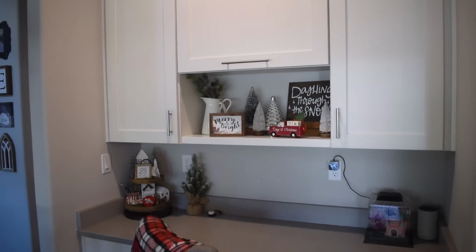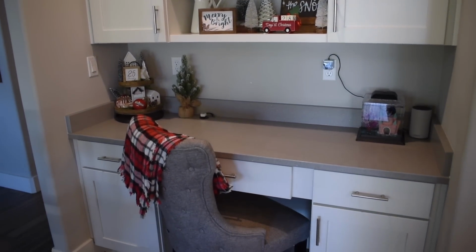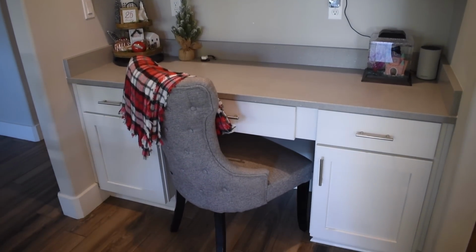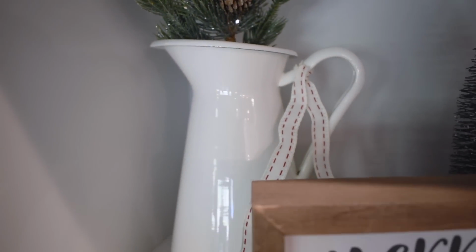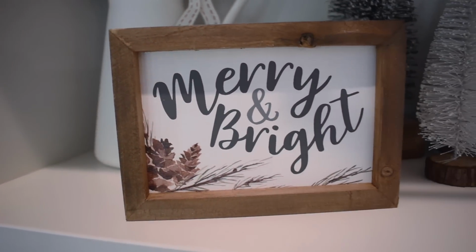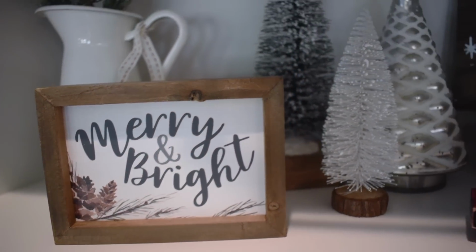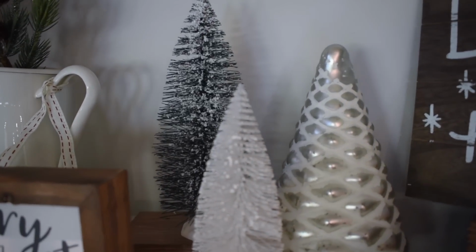So this is my desk area in the central part of the house that I am always working at. But on this shelf up here, I always decorate this for the seasons, and I have this metal pitcher here with some greenery in it, and I just added some Christmassy type of ribbon onto that. This Merry and Bright sign, I believe I got from TJ Maxx. I absolutely love that.